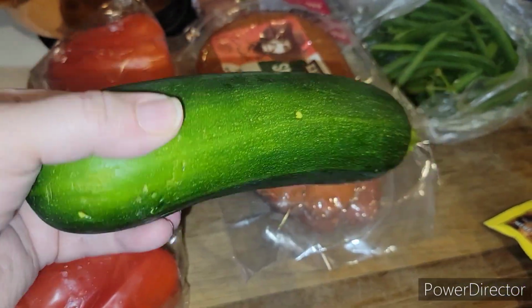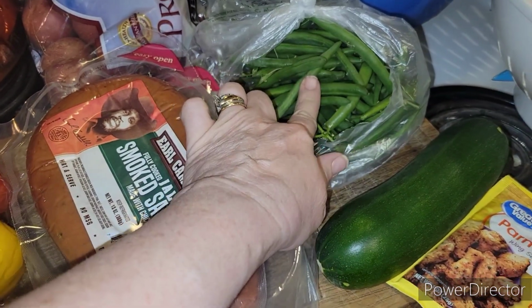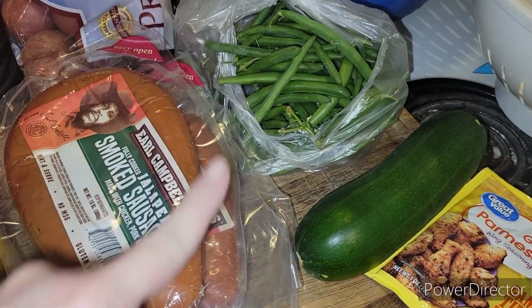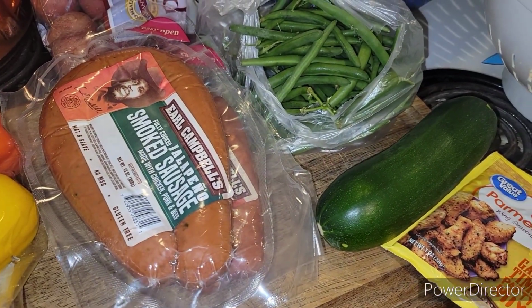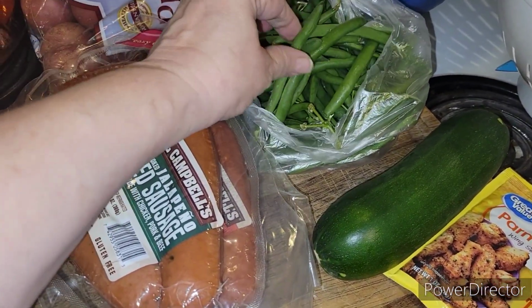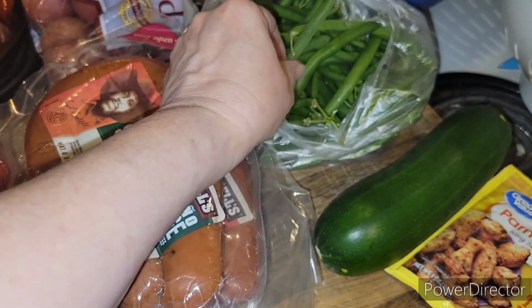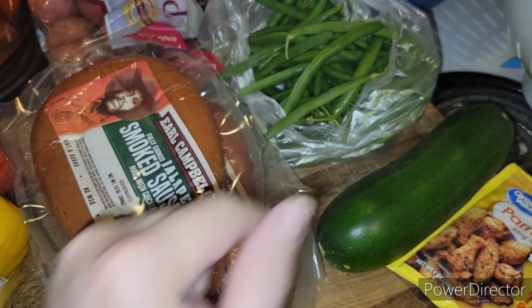I did buy one zucchini because this is nice and big, and I'm going to chop it up. I bought some fresh green beans. Now, they had green beans in bags over there. I didn't want a whole bag of green beans. It didn't say you had to buy them by the bag, so I just took out what I wanted. This is not a favorite of Nick's, but it is of mine, so I'm going to snap the ends and probably chop these in half.